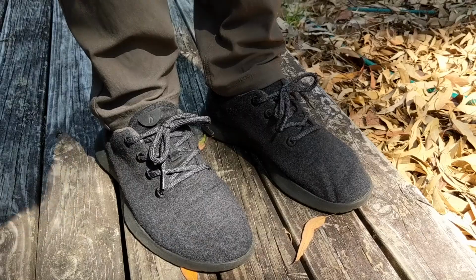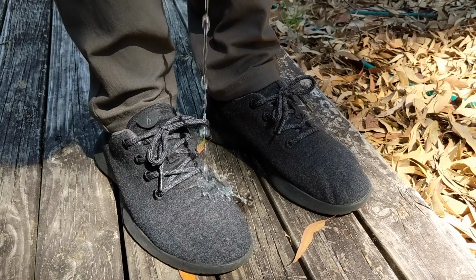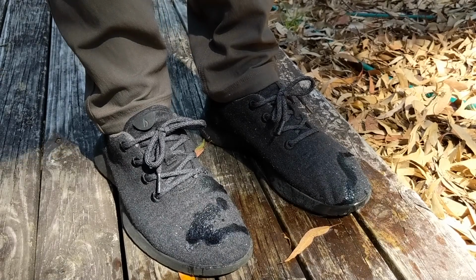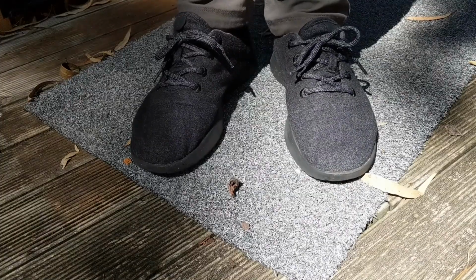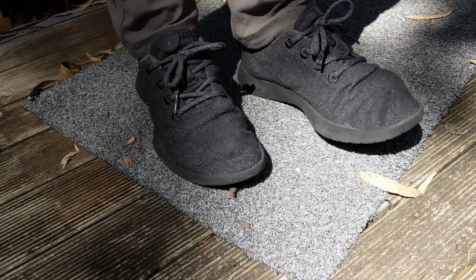The wool is quite thick and does not repel water, although they do dry quickly if they do get wet. But I would have liked to see some kind of hydrophobic coating to better repel water. In terms of pricing, they are quite expensive at $95 or about 140 Australian. Although the pricing is comparable to some Nike running shoes, I wouldn't suggest running in these Allbirds. They're running shoes in name only.